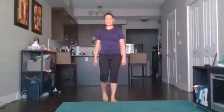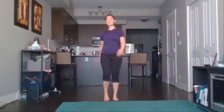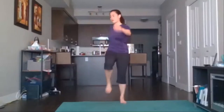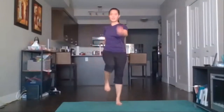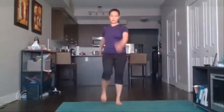Well done, everybody. Okay, we're just going to march. Let the arms swing. You can march at whatever speed feels comfortable for you. So it's not about how fast you're marching or how slow, just something that's comfortable for you. Good. Let the arms swing as you're marching. That's it. Good. You guys still breathing? Good. You got it.